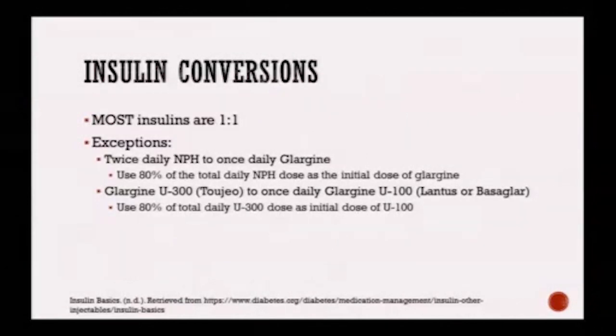So how do I take these agents and convert them to other agents? We'll have a lot of patients who are coming in from outside facilities or from the field who are on these strange agents, or who are on these agents that we don't have available. Well, the good news is most of these insulins that are available are one-to-one. So the only exception to this, if you have a patient that's on twice daily NPH and you're converting them to glargine, you'll use 80% of the NPH dose. As well, if you have a patient that's on Toujeo and you're converting them to once daily, the U300, and you're converting them to U100 glargine, you'll use 80% of the total dose.